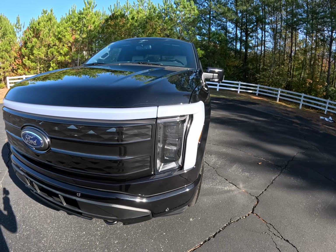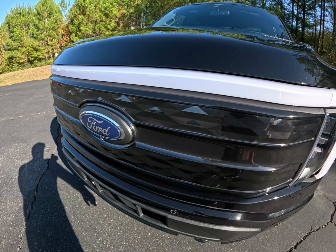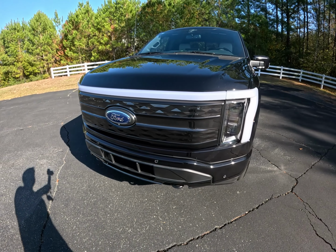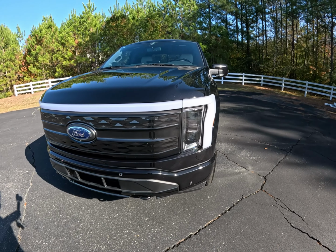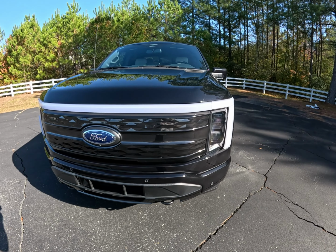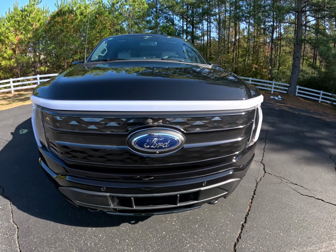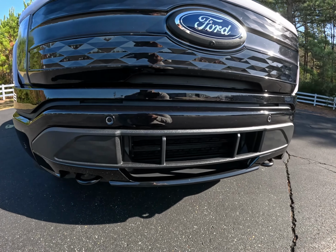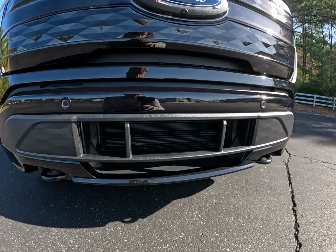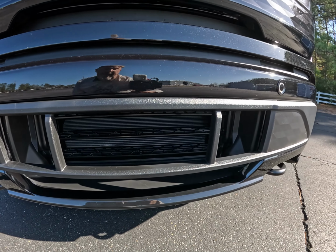The second giveaway that you'll see is the fake grille right here. And obviously it is an electric vehicle. It does not need cooling where the engine radiator would be on a gasoline powered vehicle. So that is a false grille there. But again, I think Ford wanted to stay true to that F-150 look. You will, however, notice that there is a functional grille down here with louvers and a heat exchanger, and that's to cool the battery.